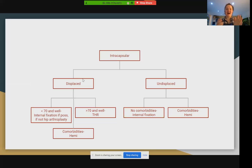Okay, sound. So undisplaced, if they've got no comorbidities, you do internal fixation. That's just putting it back together. And if they've got comorbidities, you do a hemi. It takes a little while to get your head round, but is everyone vaguely following? It's something I had to go over a couple of times before I did my finals, I'm not going to lie. But the key thing to remember is basically comorbidities, hemi, and then you can do variations on internal fixation.